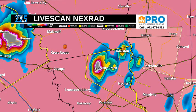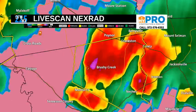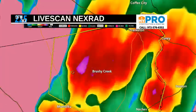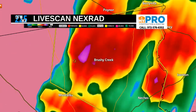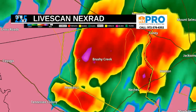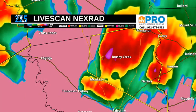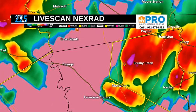And this one's got some interesting characteristics to it. There is a hook feature to it just outside the warning. But this is looking a little bit more classic, so this one might also be capable of, I would say, ping pong ball sized hail or larger. So if you're in Brushy Creek and areas surrounding, fortunately this is a more rural part of the county. If you're in Brushy Creek, I would be ready for the potential for ping pong ball sized hail.